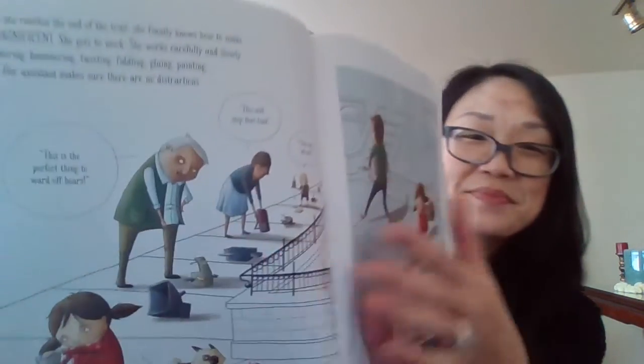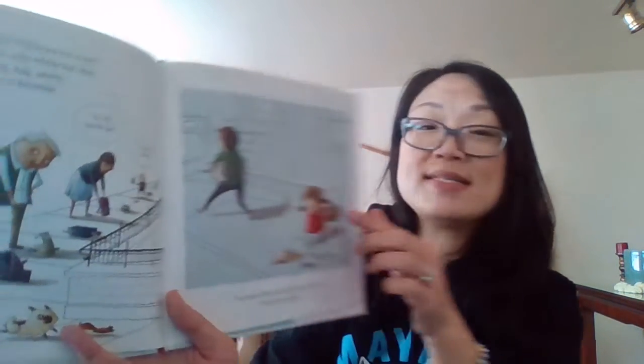She gets to work. She works carefully and slowly, tinkering, hammering, twisting, fiddling, gluing, painting. Her assistant makes sure there are no distractions. This is the perfect thing to ward off bears. This will stop that leak. This one's all wet. The afternoon fades into evening. Finally, she finishes. She alerts her assistant.